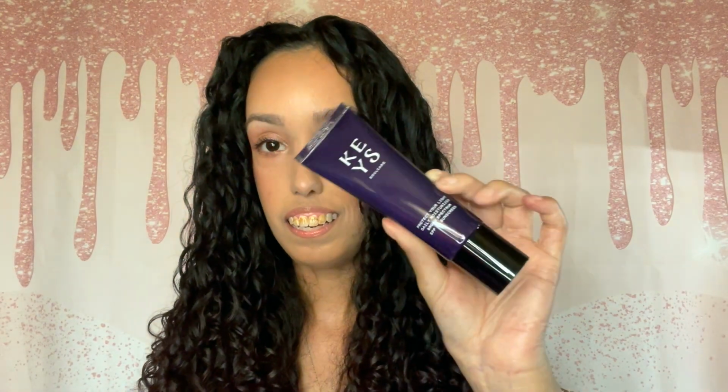Then we got this right here. Alicia Keys skincare, and this is actually an SPF, so it's a moisturizer slash SPF. Nice. I'm actually super excited, so I hope it doesn't give me some sort of cast, but there's that.